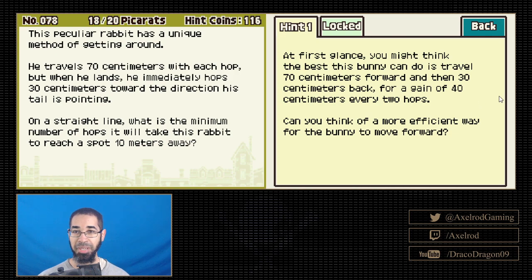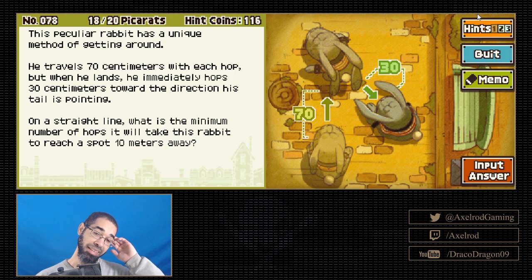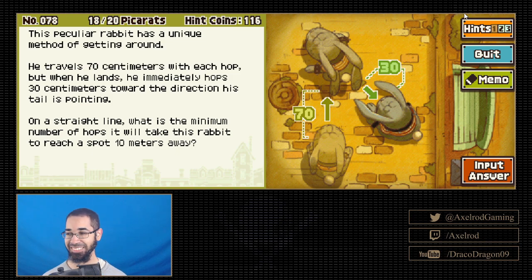At first glance, you might think the best this bunny can do is travel 70 centimeters forward and then 30 centimeters back for a gain of 40 centimeters every 2 hops. Can you think of a more efficient way for the bunny to move forward? Oh my gosh. I was afraid of that. Just by changing directions in the air. And then turning around or whatever.